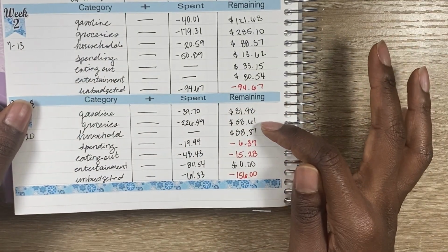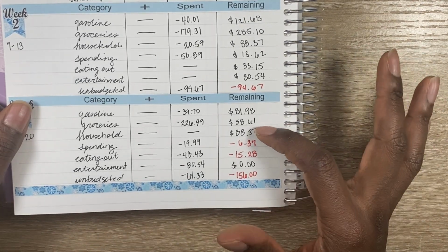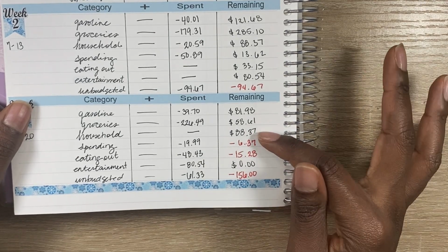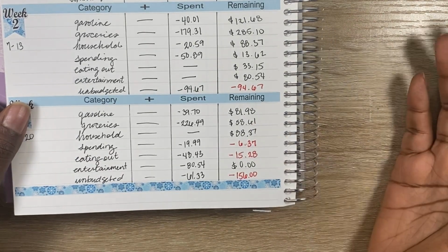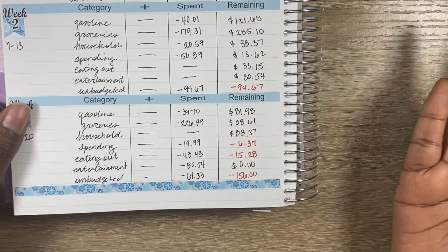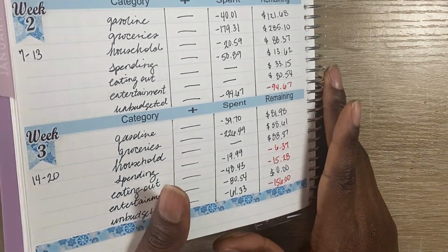Groceries is going to be so red, and I just hope it's not too bad, but groceries is going to be red. I'm going to try to make sure that household isn't red, but groceries for sure is going to be red. Spending is red, eating out is red, entertainment is 0, unbudgeted. Whew. So let me just go ahead and open this up real quick.